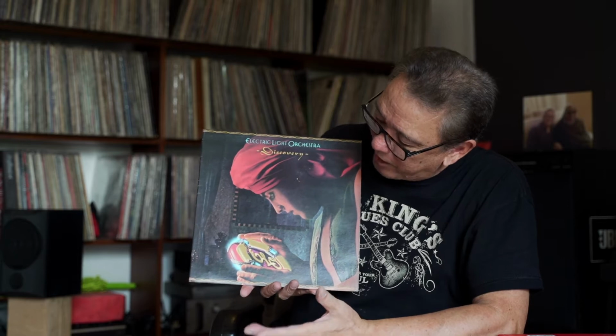Also, quite interesting is the ELO covers. Look at this. So nice. It looks like Aladdin, you know, looking at this magic vase. Look at it. So nice, right? ELO.